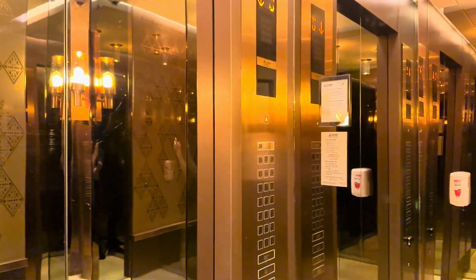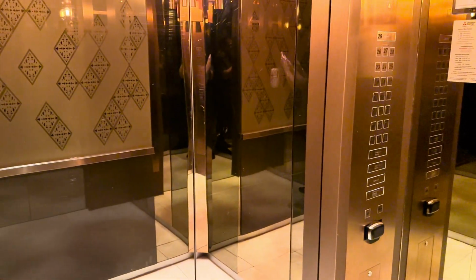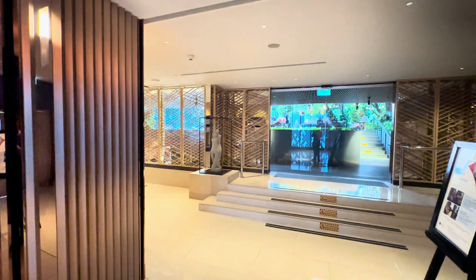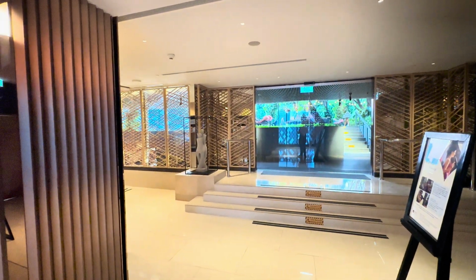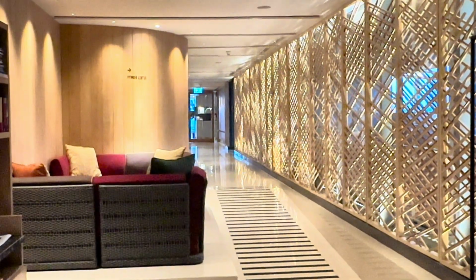I decided at this point to check out the gym and the pool area, so I took a short ride in the lift down to the 6th floor to go explore. Both the gym and the pool area are just to your right when you come out of the lifts. The pool area being straight ahead, and the gym being to the left down this long corridor.